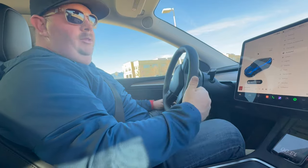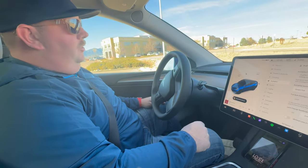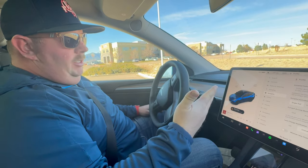Got my buddy Drew here. What do you think, Drew? It's pretty sweet. Yeah. It's quick. Looking forward to trying it out here in a minute. So we're going to swap seats, let Drew drive, and see how it is from the passenger seat.